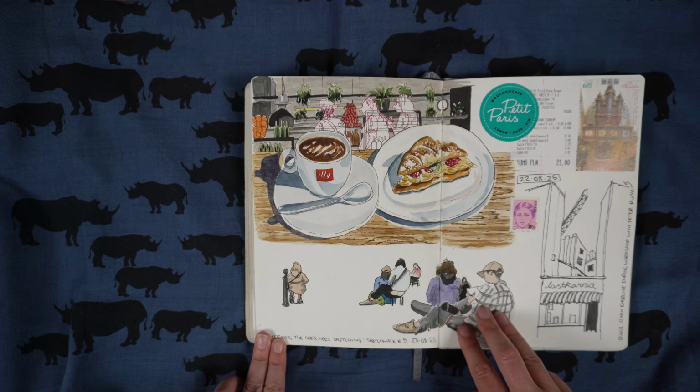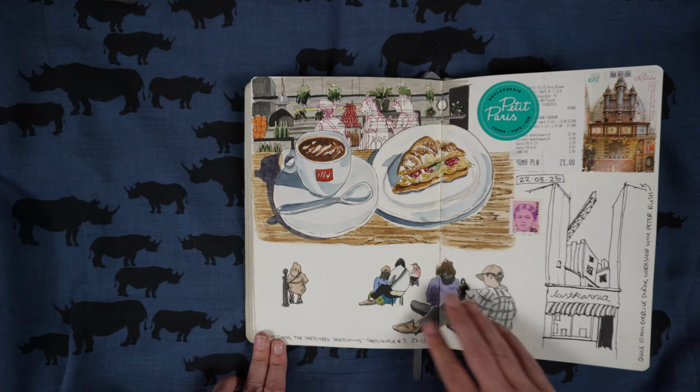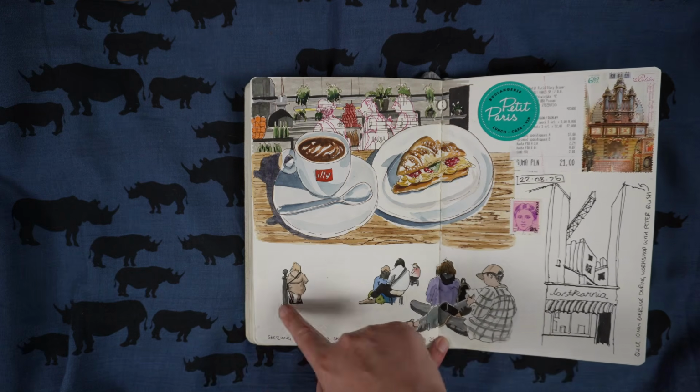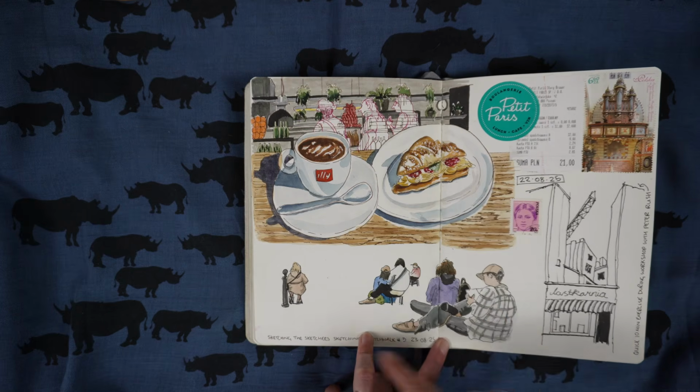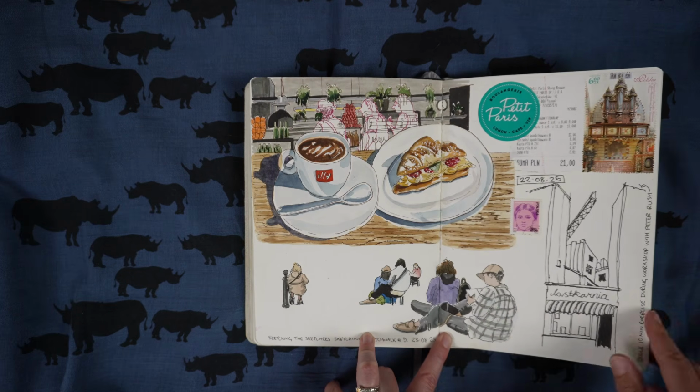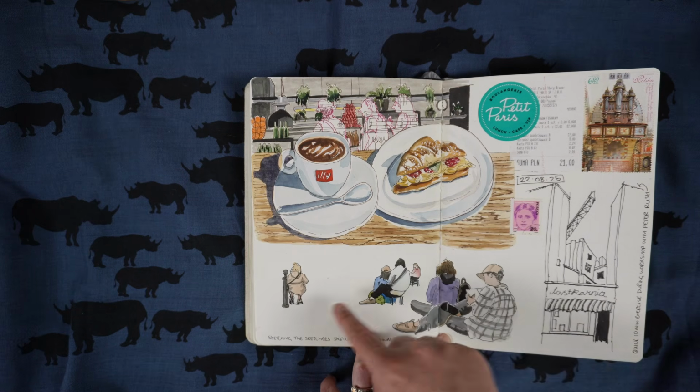So I didn't fancy sketching anything big here, but I just ended up sketching the sketches that were in front of me with lots of white space. And I actually really love how this sketch came out. Yeah, just a different approach for me, not sketching the beautiful buildings, but actually just sketching the people. And I really liked it.